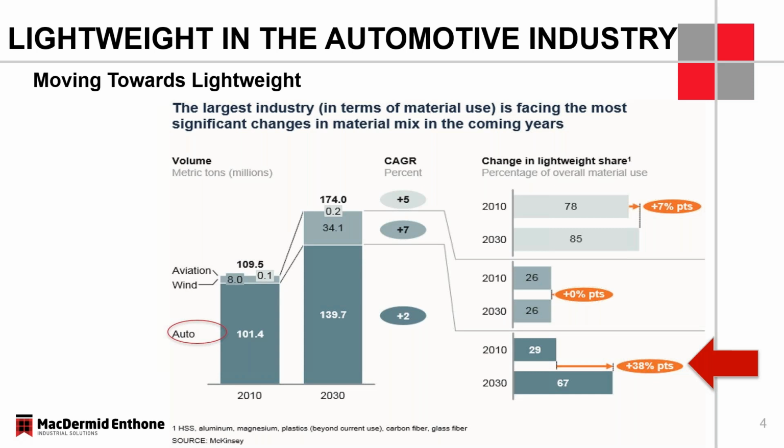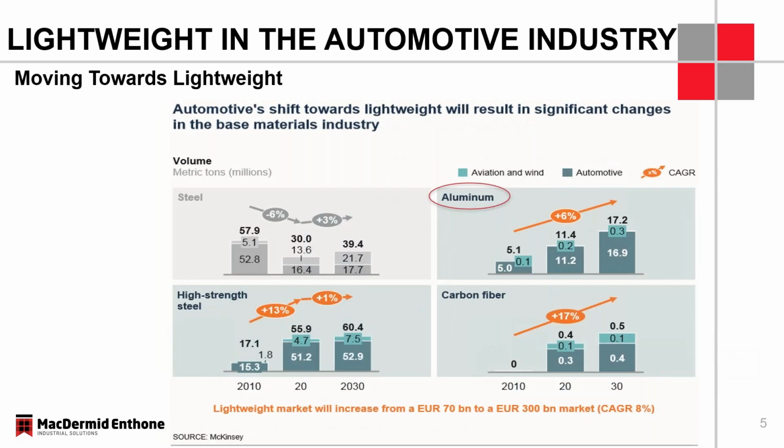If we look here on the right, we can actually break that down by unit for this industry. So in the aviation industry, we're obviously talking about planes, and we can see that as of today, or 2010, there was about 78% of planes made up from lightweight materials. That will still increase by 2030 to 85%, or an increase of around about 7%. For the wind industry, we're a little bit stagnated here. We don't really see an increase at all in lightweight materials here, but very significant growth in the automotive industry, and where we used to see around about 29% of cars made up from lightweight materials, by 2030 that will increase to around about 67%, or an increase of around about 38%.